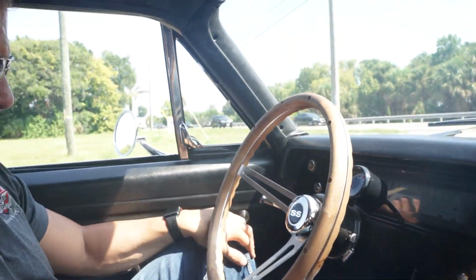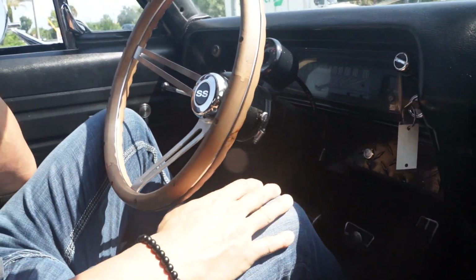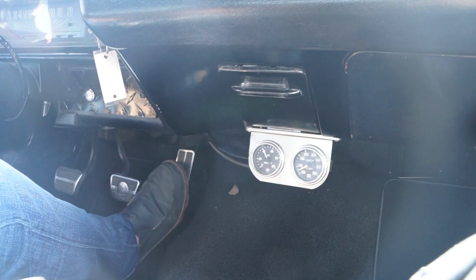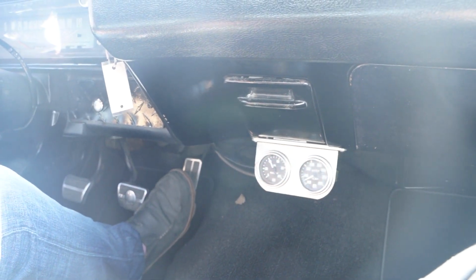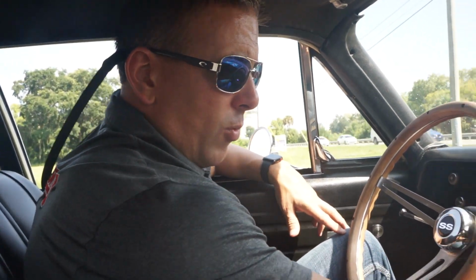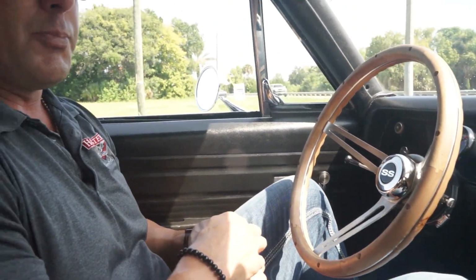98,034 is what the odometer's reading. Title reads exempt, true mileage unknown. Horn down here on the button. There is no radio. Oil pressure. Temp, we'll keep an eye on that, seeing as how it's 100 degrees in Florida today and it's a big block. The radio was right here, so if you wanted to put a radio in, there is a slot for it, but the previous owner did like a radio delete type deal.